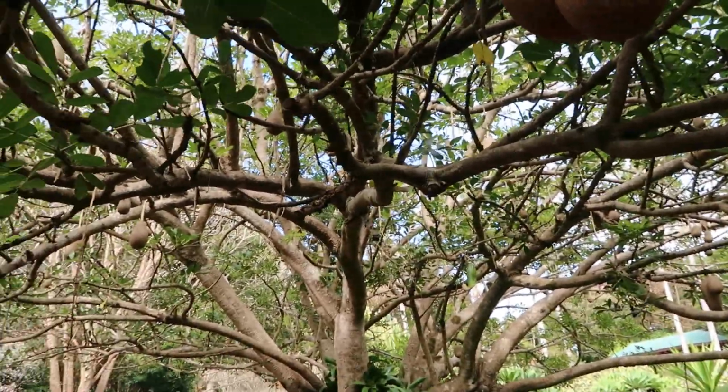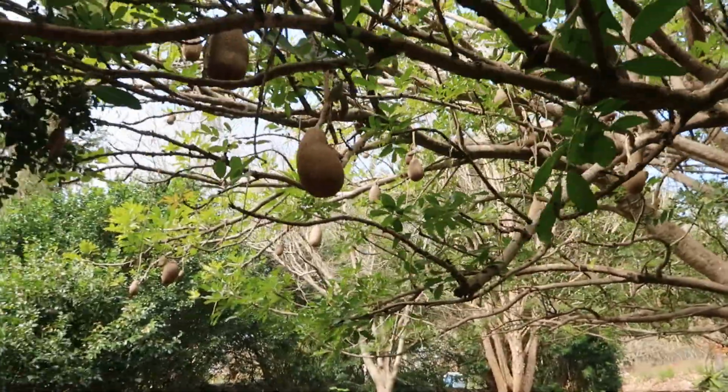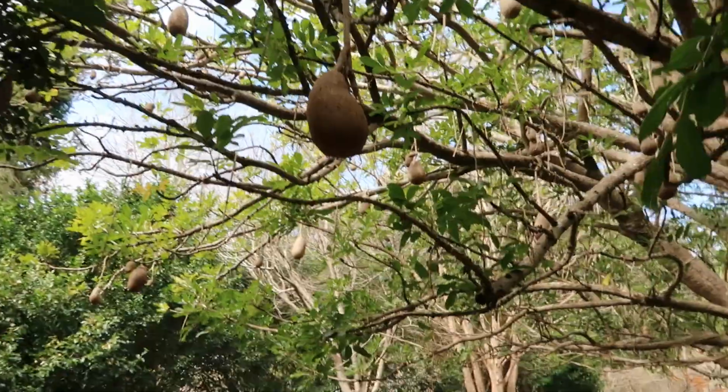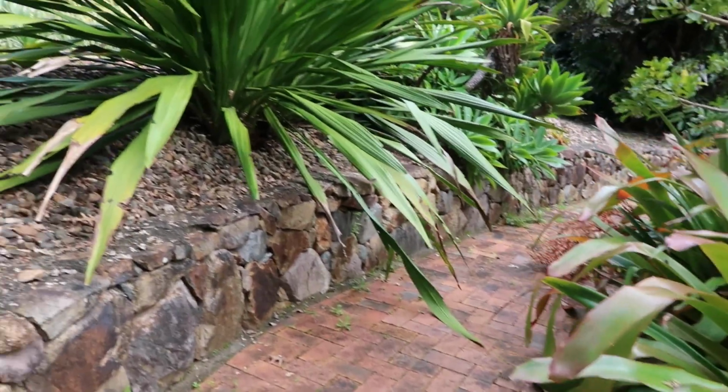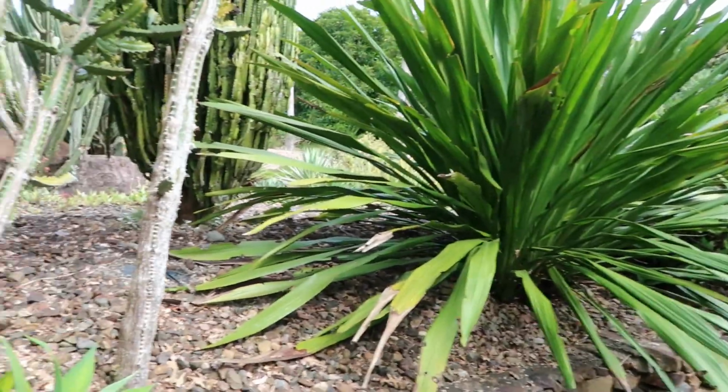Wow, some of them are quite big. If they hit you on the head as you're walking past, when the wind comes along, pretty heavy. Yeah. Right next door is a succulent and cactus garden, and these are fantastic.